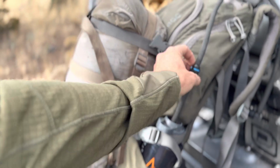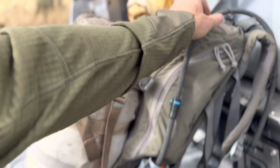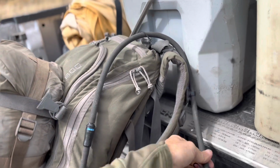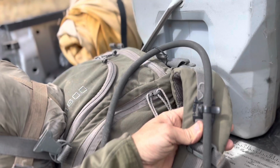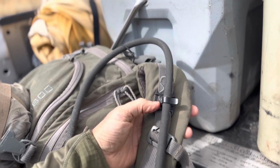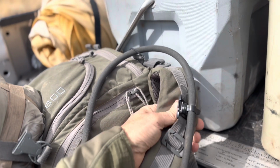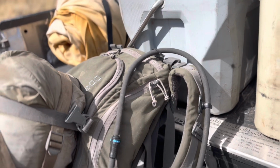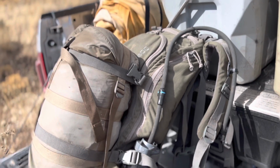It's this hose. There's a quick disconnect right here. I've got it zip tied to my frame right there. Here's the nozzle, and they've got this sweet clip right here to clip onto the straps on your shoulders right there. So super sweet system. I've already used it. It works freaking awesome.